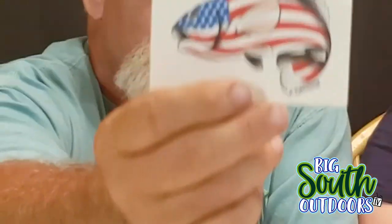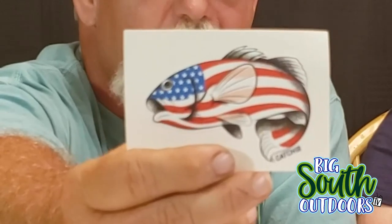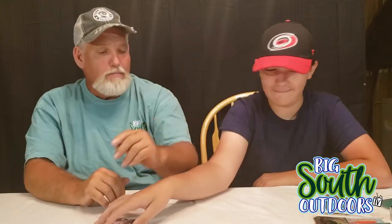Okay. Last but most certainly not least. Every mystery tackle box gives you a sticker of some kind. This is by far my favorite of them all so far. I love this. Check it out. A Bass American flag. America. So, all right, hand me that box.